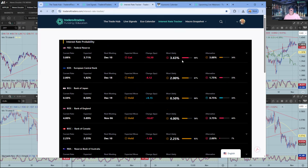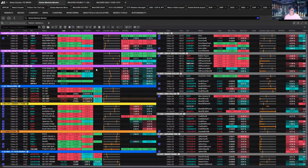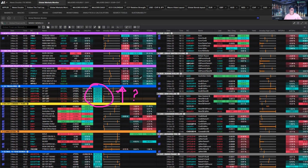All right, so right through the week, we'll be keeping an eye on the interest rate tracker as things move along. The fact that these global markets and these bonds are going up, like interest rate yields are going up, it's like, give me a break. As soon as these numbers come out, if we get weak numbers, they're going to nosedive. But right now we can't do anything about that. There's a massive question mark over what is going on.